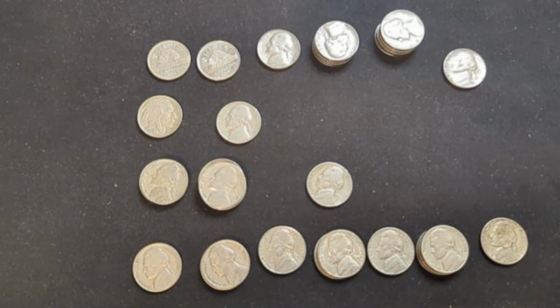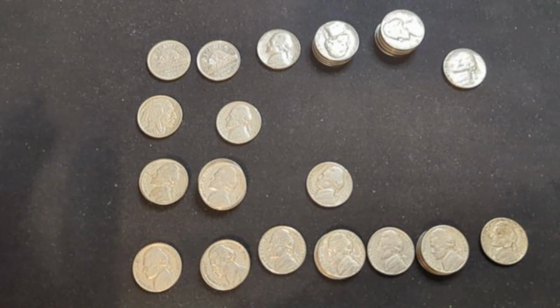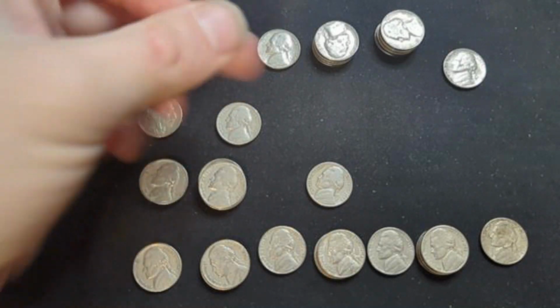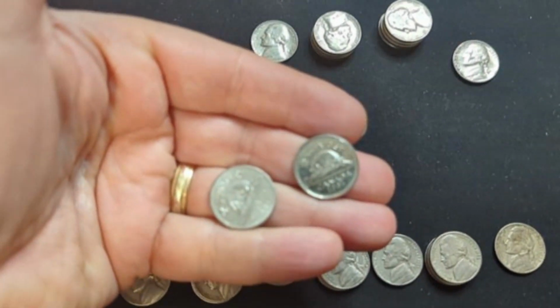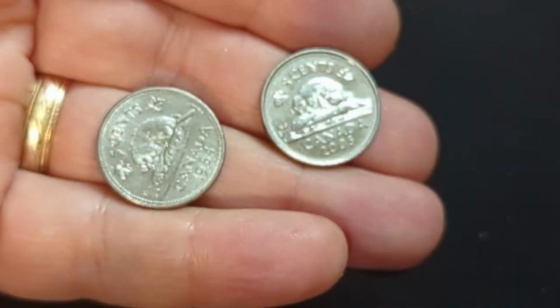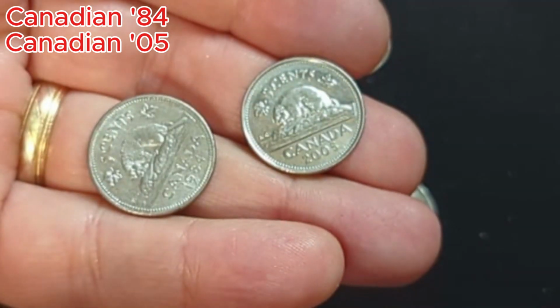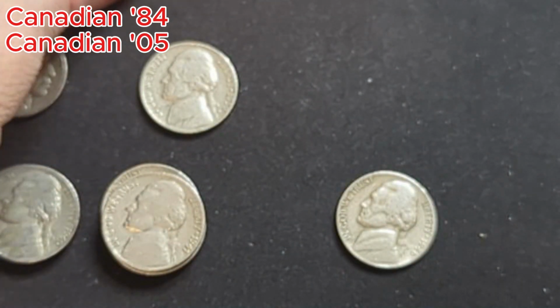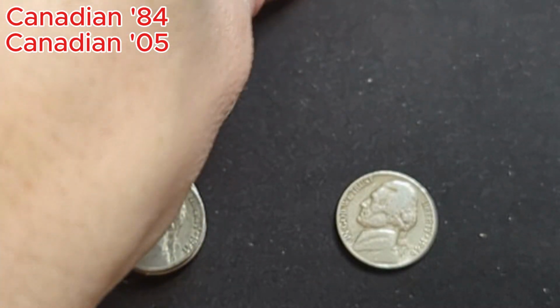All right, folks, here we are for the summary of the 50 roll, one full box hunt and fill nickel albums here. So we did have two foreign finds, and those were our Canadians. We had 1984 and a 2005 Canadian cents. Add that to my Canadian collection, which I still don't have a book for.